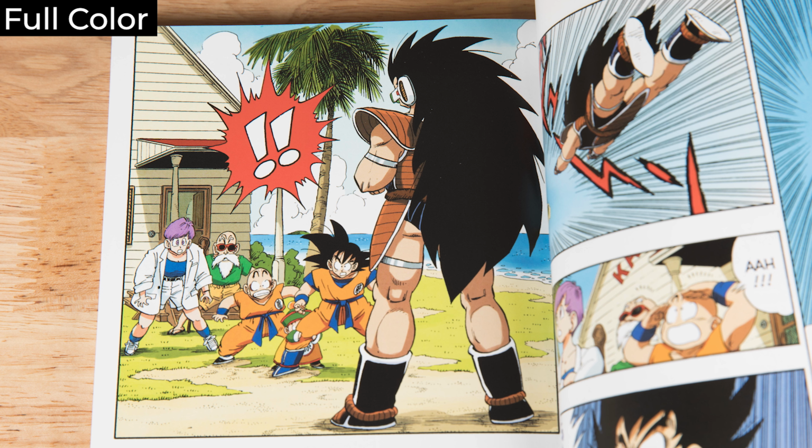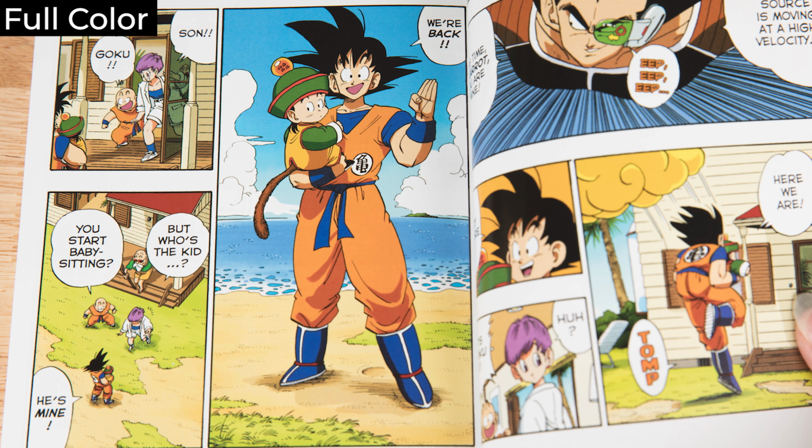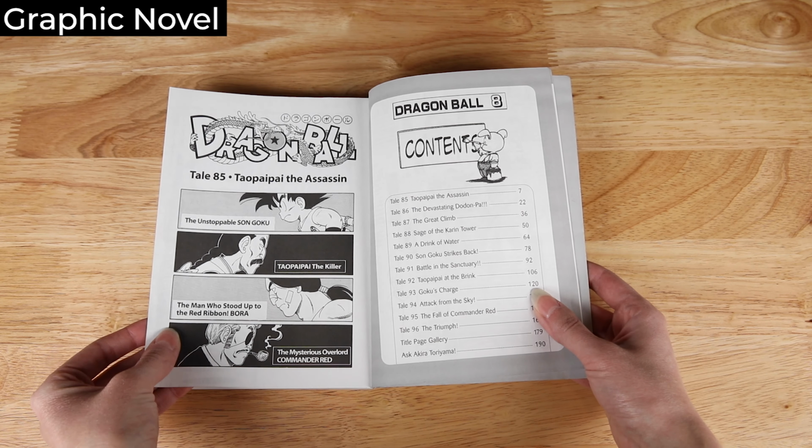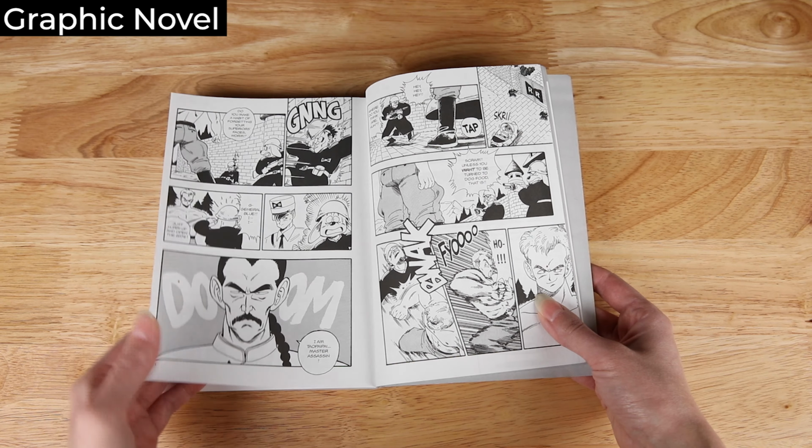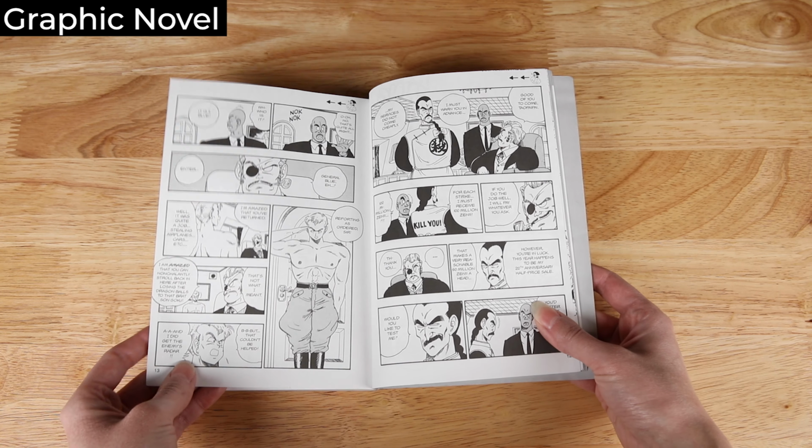The full-color pages are beautiful and the print quality of these editions is great. The artwork is also cropped the least in these editions by far. As far as the graphic novels though, they are the only ones I wouldn't recommend, because they have the worst print quality and the standard paperbacks that have since been released are better.